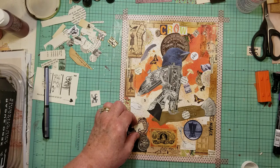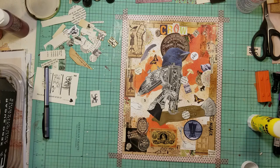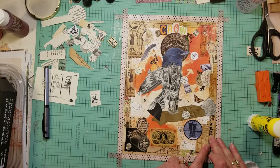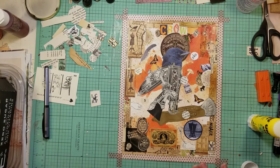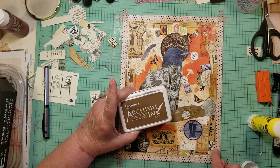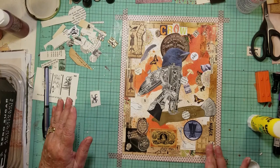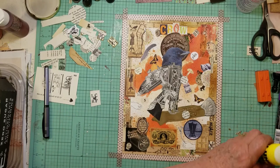And I did go around the outside edges with some ink, the coffee ink that I used, the archival ink. I did go around the edges of this with the archival ink. So, I think that works out really well.